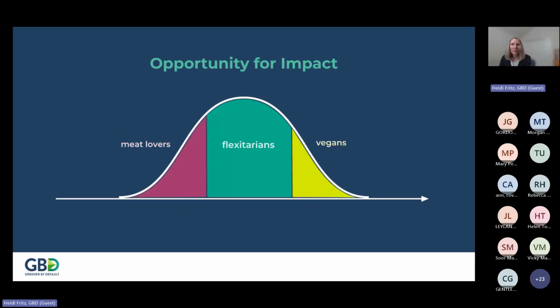You can also think of those study results similar to this graph here. So on one side, you have the vegans who are going to go out of their way to request plant-based food. And on the other side, you have more of the hardcore meat lovers who are going to go out of their way to eat meat at every meal. But most people actually fall into this middle category of flexitarians. And these are people who aren't going to go out of their way to request plant-based food, but on the other hand, if it's presented to them and it's delicious, they're happy to stick with it when it's the norm. And that's really the focus of our work.